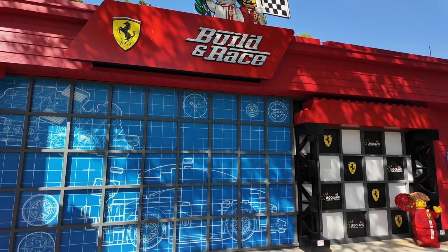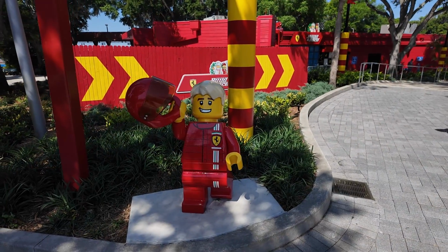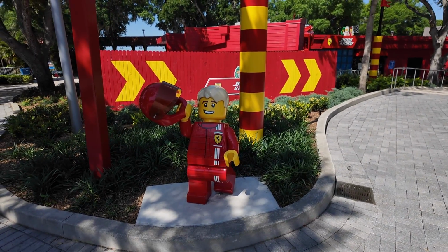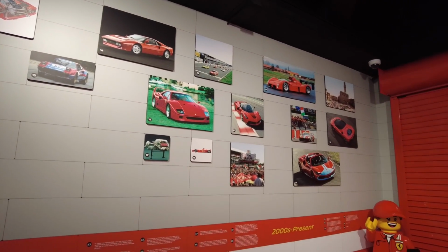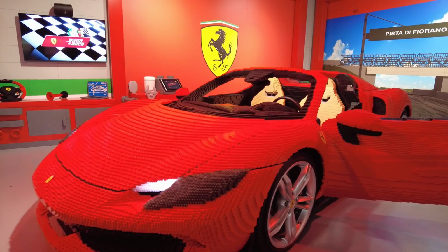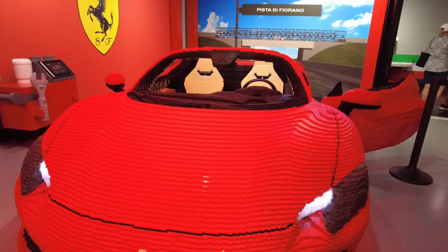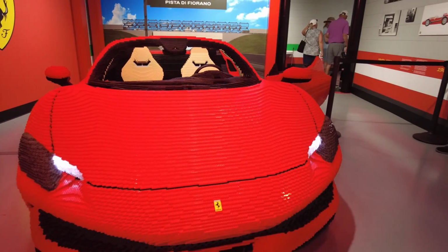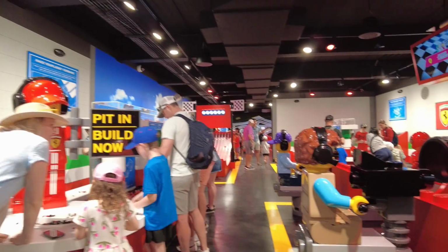Legoland Florida has many experiences where you're given a selection of bricks and tasked with building something, and this particular attraction is focused on Ferrari and racing, obviously. When you walk in, you're greeted with historical photos and a timeline of the evolution of Ferrari, but most people will be drawn to the Ferrari 296 GTS, made almost completely out of Lego and designed to be a photo op.